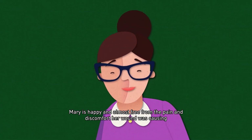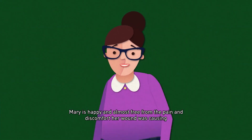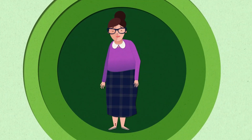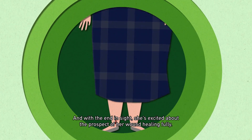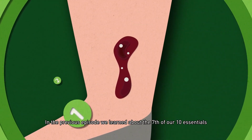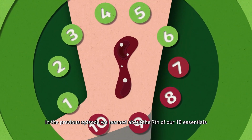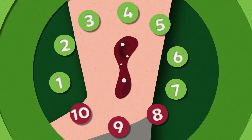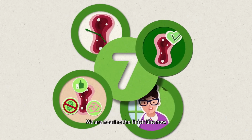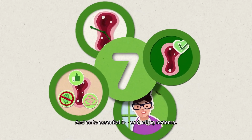Mary is happy and almost free from the pain and discomfort her wound was causing at the beginning of the healing process. And with the end in sight, she's excited about the prospect of her wound healing fully. In the previous episode, we learned about the 7th of our 10 essentials, taking care of the peri-wound and surrounding skin. We're nearing the finish line now, and on to essential 8, controlling edema.